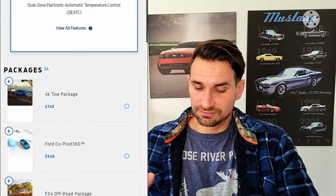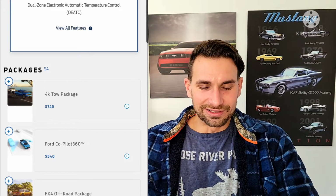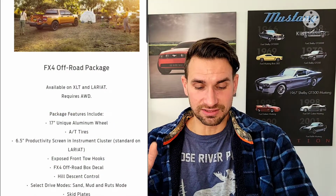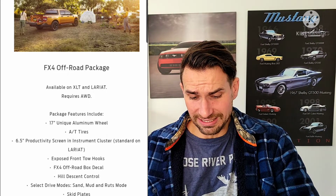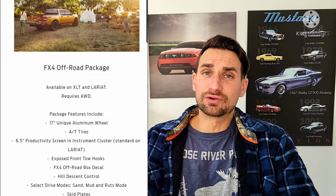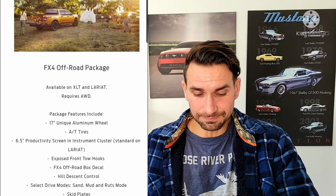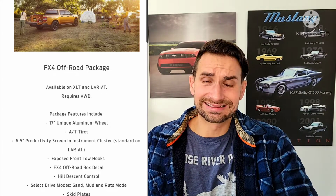Here's the issue, okay? Let's get through all the regular stuff. You are going to get different, unique aluminum wheels. You're going to get AT tires. That's great. So why would you get FX4? Don't get FX4 to pull more. Get FX4 to go off-road because it's got the right tires. You do get the 6.5 productivity screen in the instrument cluster if you're an XLT, standard on the Lariat. I'm happy they cleared that up on the website. You get the sticker. Who cares about the sticker? But you will get hill descent control.